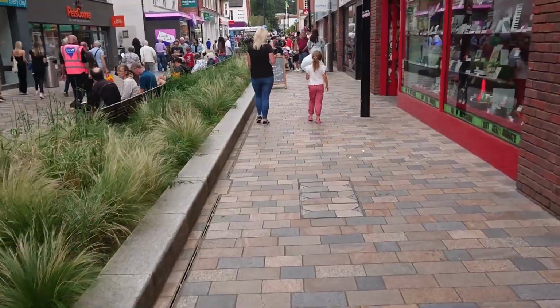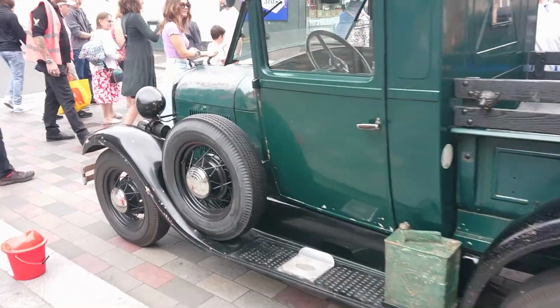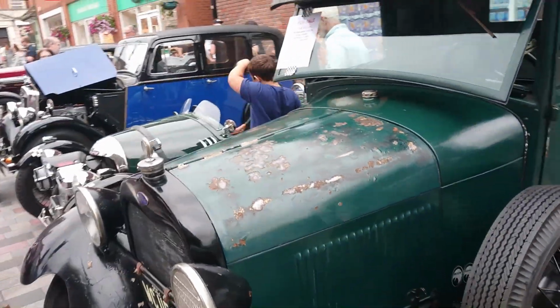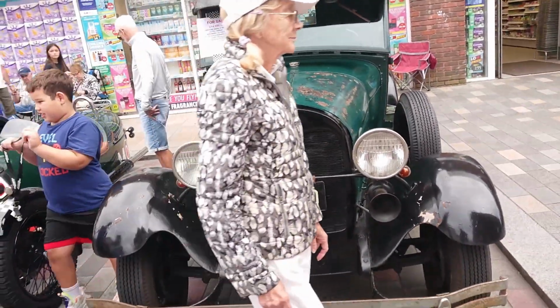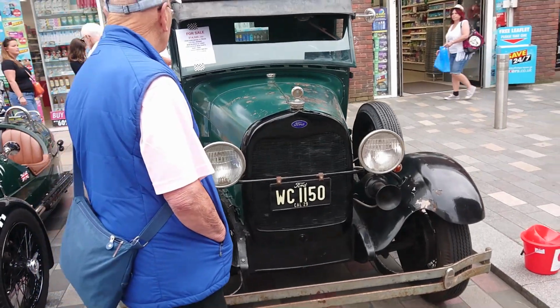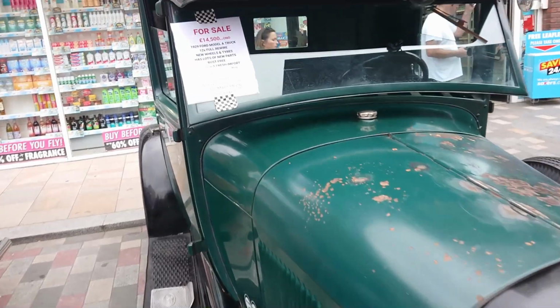Right, next section. It's got a very, very old Ford pickup here. It's like a Model A or something. Is that? Oh right, here we go. It's a 1929 Model A. There we go. 12-volt rewire, wheels and tyres new, with new parts, rust-free, Californian fresh import. OSB 24,000, grab a bargain, 14.5.